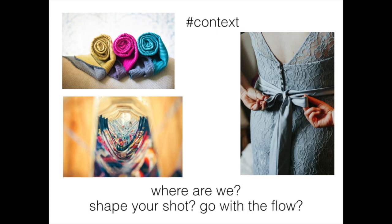So you can see from these three examples here, the first one is all about scarves and rolling fabric up because I wanted to simplify it. But really I wanted to show people that this thing is available in different colours. In essence, it's the same product, but it's available in 3 colours. I think this says this really, really well. And because there's nothing distracting apart from the 3 rolls, it's really obvious what I want you to look at when you're looking at this photo.